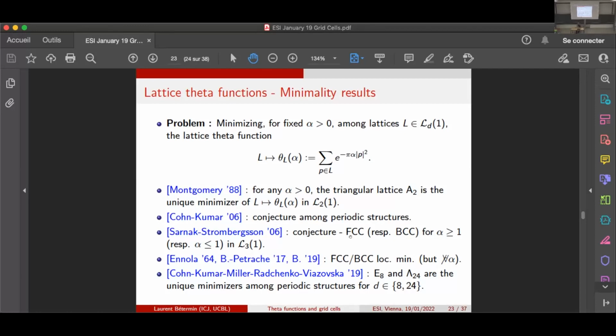You cannot use this theta function very nicely. But you have only a local minimality result, that we got with Mircea Petrache, and things that I also proved, but the idea was from Ennola in particular in my work. But you can show that it's not for any alpha. So depending on the density, you don't always have the same local minimality result. And of course, we know that E8 and the Leech lattice are unique minimizers among periodic structures. So in dimension 8 and 24 you have universal optimality. Amazing result that we got recently.